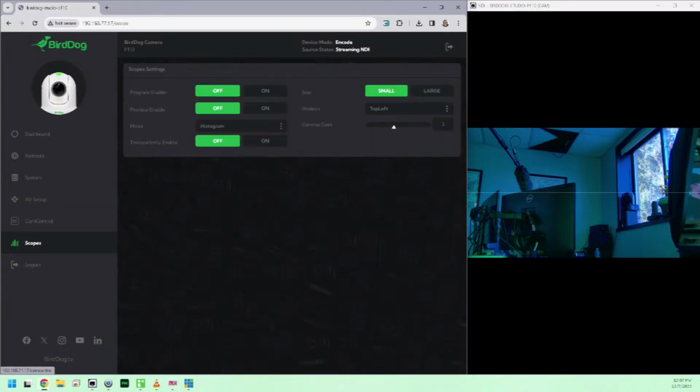Okay, the last tab on here, and the last thing we'll cover today, is the actual scopes option. BirdDog has done something really cool where they have given you the ability to have digital scopes, which is an expensive feature on most cameras, for free as a part of this NDI5 update. You get scopes for free, and as you're setting up cameras, you can have it in preview mode, in the proxy stream, or in program mode.